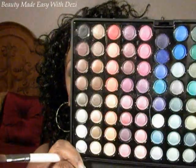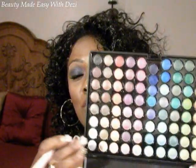And this is the 88 Shimmer palette. I should say, guys, that all the colors in this palette are shimmery. As you can see, my eyes are shimmery today. So just keep that in mind. All these colors in this palette are shimmery.